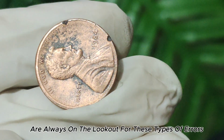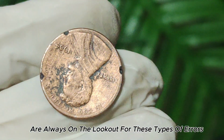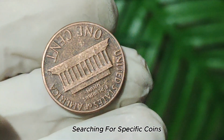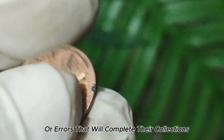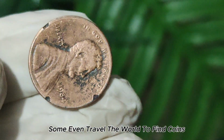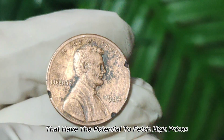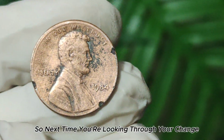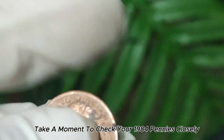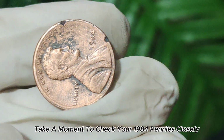Coin collectors are always on the lookout for these types of errors. In fact, many collectors spend years searching for specific coins or errors that will complete their collections. Some even travel the world to find coins that have the potential to fetch high prices at auction. So next time you're looking through your change, take a moment to check your 1984 pennies closely.